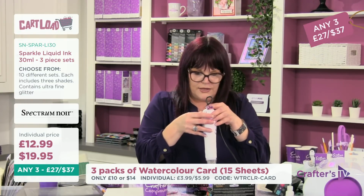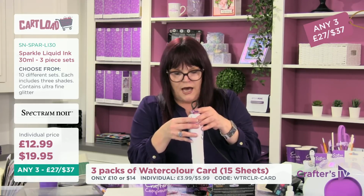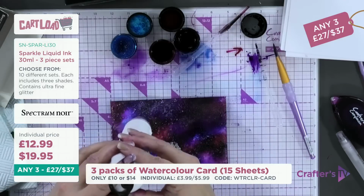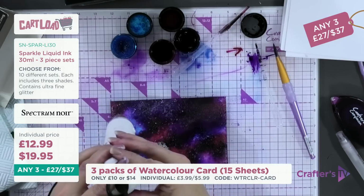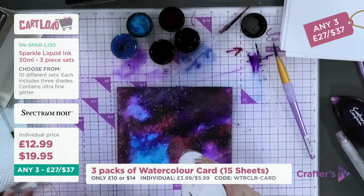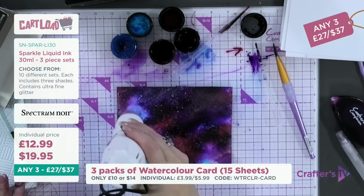Normally, though, I would let this dry naturally to get the best effect. And usually, I leave it overnight whenever I'm doing a salt technique. I will leave it overnight. But you can speed it up and use the heat gun. But the best effect and the best results that you get are when you leave it to dry naturally. So that's just a little top tip, but I just want to try and show you the effect that it does. It's one of my favourite techniques.